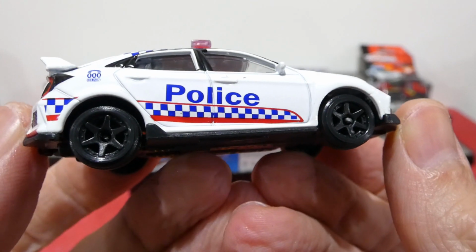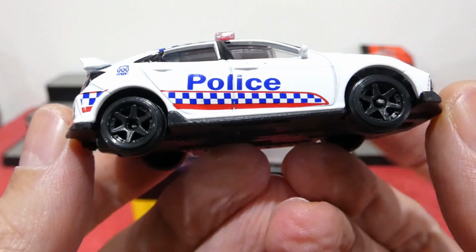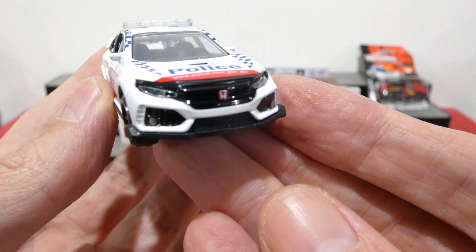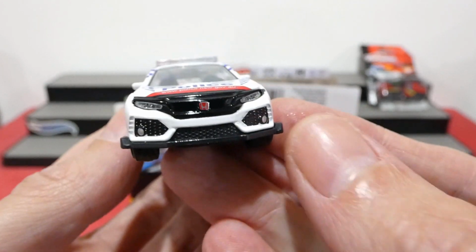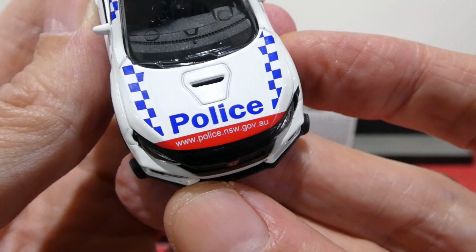Has the police on the side there and the blue and white checks. And it's got a bit of a red outline to it also. Pretty cool looking wheels, I will admit, in black. Lots of suspension. Around the front there we got the lens headlights, the Honda badge. Very cool little extra blacked out sections with little extra lights there. Little black front splitter.